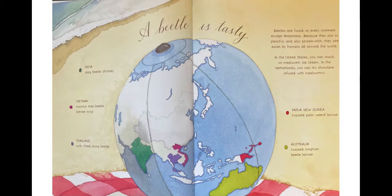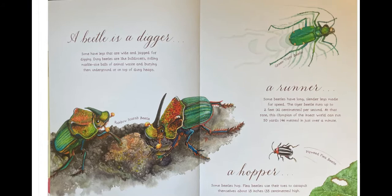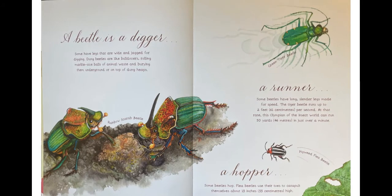In India, you can eat stag beetle chutney. In Vietnam, you can eat coconut tree beetle larva soup. And in Thailand, you can eat wok fried dung beetle. A beetle is a digger. Some have legs that are wide and jagged for digging. Dung beetles are like bulldozers, rolling marble-sized balls of animal waste and burying them underground or on top of dung heaps.